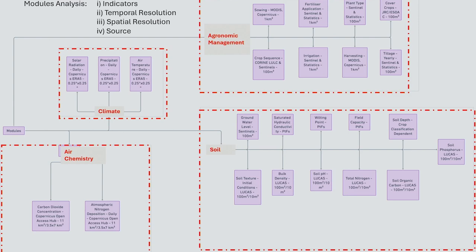The whole idea is how we collect our data in order to feed the models. The data that we collect are in four different categories: climate data, data of agronomic management, soil data, and data of air chemistry.